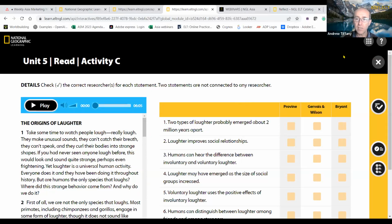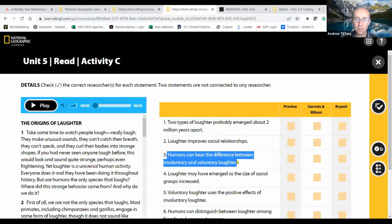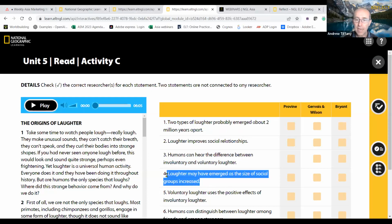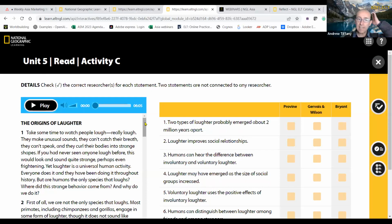Let's just focus on the first 3 or 4, maybe up to number 4. Two types of laughter probably emerged about 2 million years apart. That's one idea we're looking for. Laughter improves social relationships. That's another idea. Humans can hear the difference between involuntary and voluntary laughter. So I don't do it on purpose, or I do it on purpose. Laughter may have emerged as the size of social groups increased. So we're going to focus on those 4 ideas and let's read through.